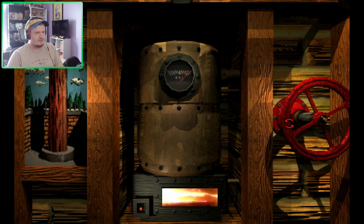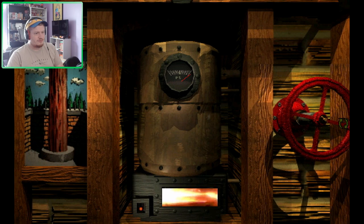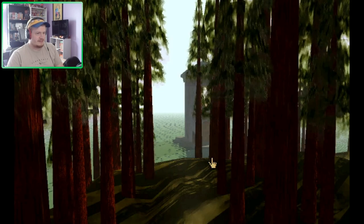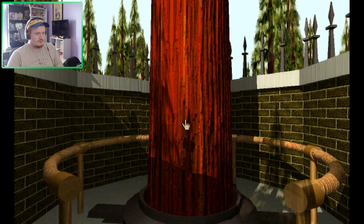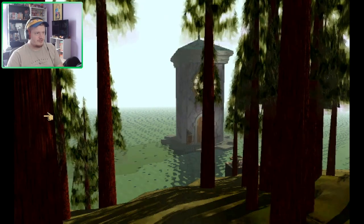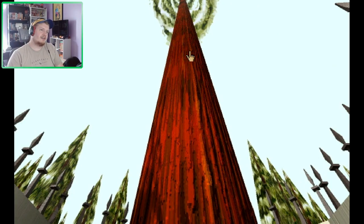Wait, did that just do something? Okay, it sounded like it did something, but I don't know what. Okay, yeah, big tree. I haven't been here yet. Wow, is that it, huh? The fuck was that? What is happening on this godforsaken island? Oh, I can look. Oh, the tree's getting higher. Right? Am I correct?